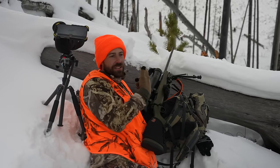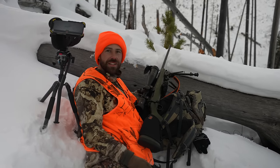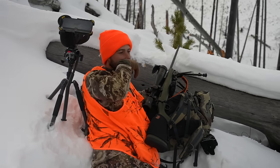I must have hit him high that first shot. I couldn't get steady on here. I should have taken some extra time, but in the heat of the moment, he was getting borderline my distance already, so I hurried a little bit. But that's a good buck. That's a nice buck.